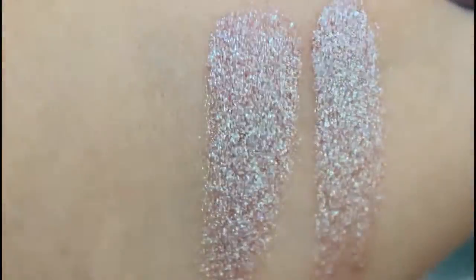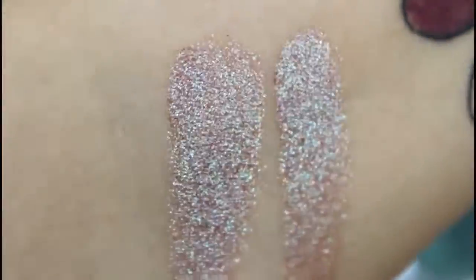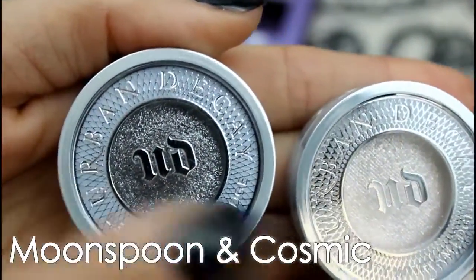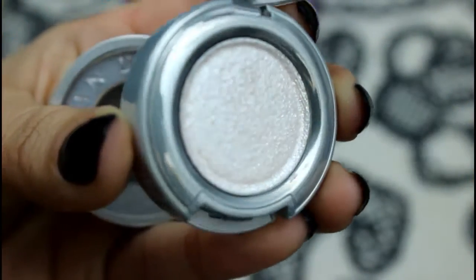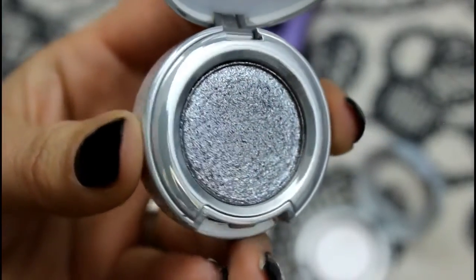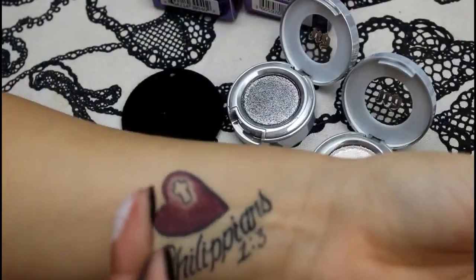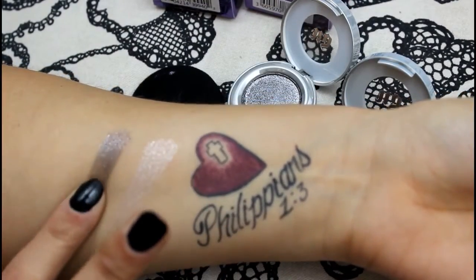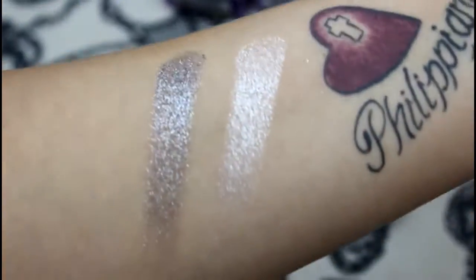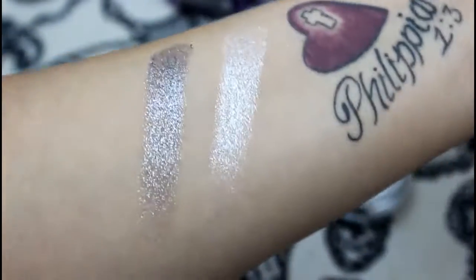Oh my gosh, it looks just so magical as I'm swatching it. Do you see that? Like angels or fairies. Next up we have the shades Moonspoon and Cosmic. These are definitely going to be shadows that you want to have a primer or maybe even wet your brush with, probably to get the best application.